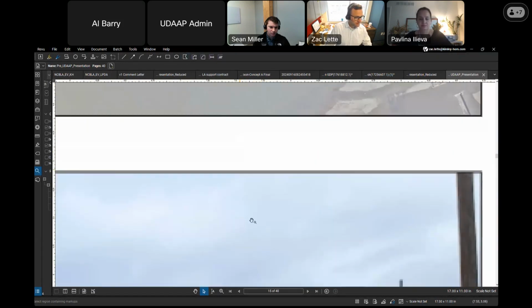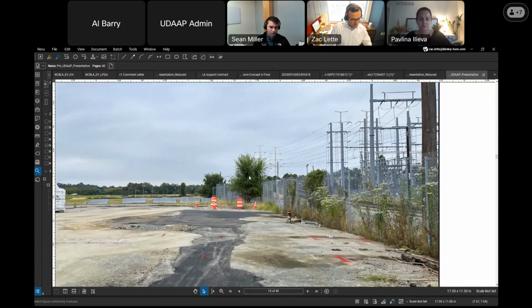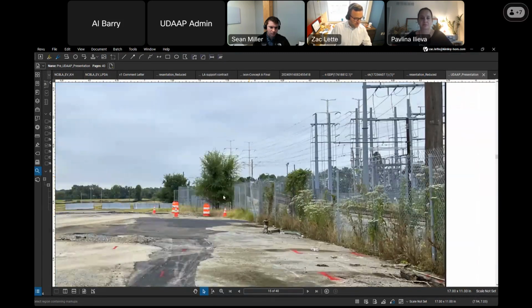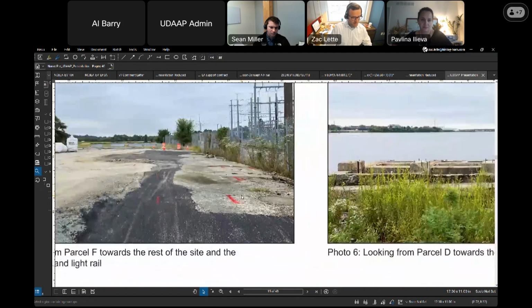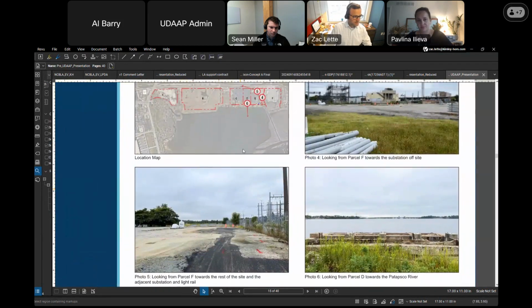Let me grab my highlighter because I think this is important to note. The light rail coming back down off of its elevated surface back down to grade here. You can see that running. And so if you want to get a better understanding of what that looks like when we circulate the presentation, you'll be able to see that relationship. It takes a little bit of time to dive in and understand it. And then photo 6, I know I'm bouncing around here, is off parcel D, just looking back out at the Patapsco River. These two columns you see in the background are the Hanover Street Bridge.